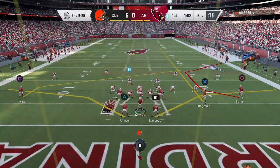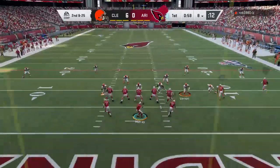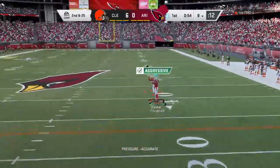Yeah, that puts him on pace, let me do the rudimentary math here, to be sacked 12 times in a game. I know he's not going to go for that. I wonder if it's going to reshape what they decide to do on offense.